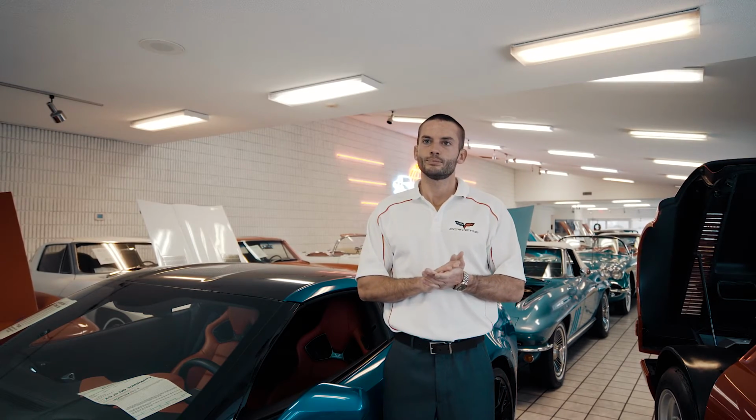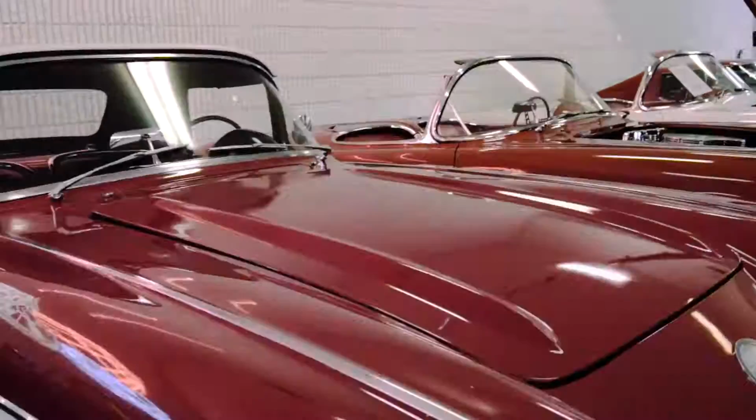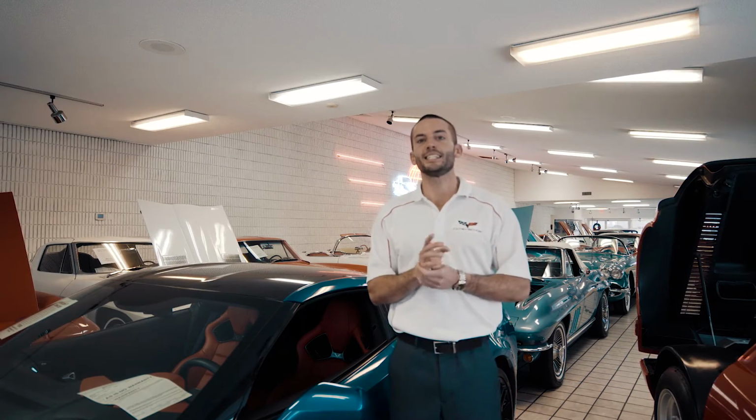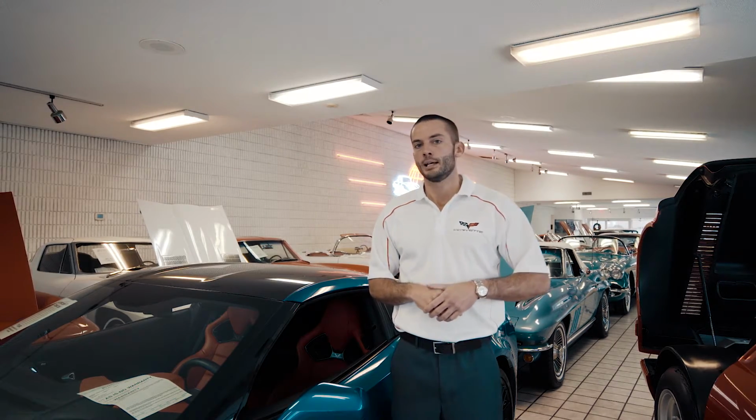Well, I think it's pretty obvious here. You guys have quite the Corvette selection. Yes, we do. And again, back when Dan started the company, it was all Corvettes. We have since grown to handle a little bit of everything.